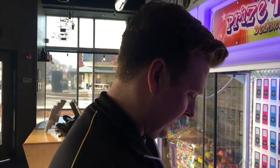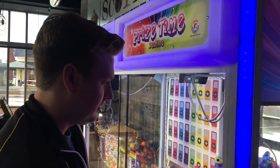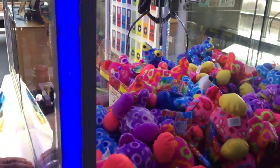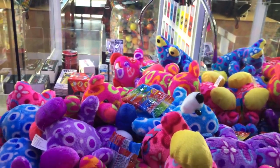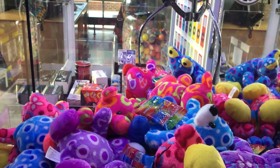$5 challenge. Me and Andy are at Scotty's Brewhouse, gonna play some claw machine. Love this game. It's very colorful. We are going to try and win one stuffed animal, and if we win a stuffed animal, we're going to move over to the machine next to it.